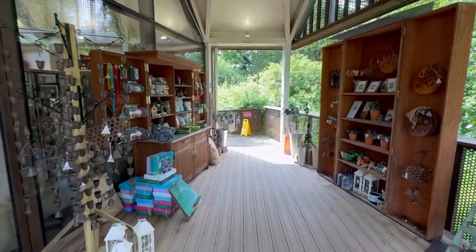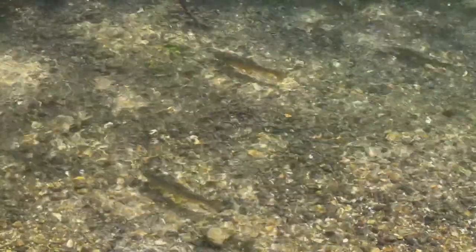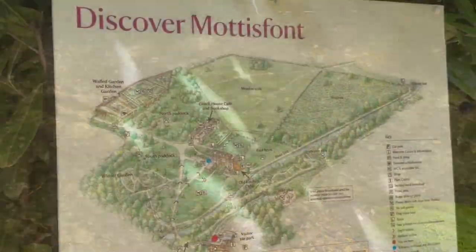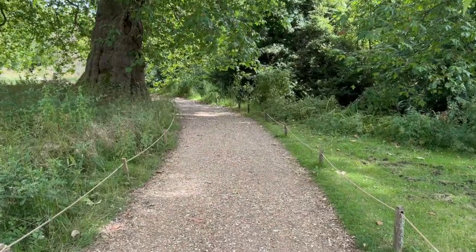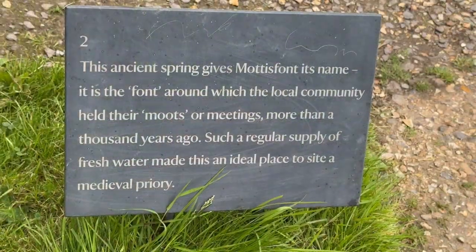So we started off our journey today by strolling through the gift shop and then past a nearby stream with beautiful trout in it. We then made our way to a natural spring, which supplied a water supply here many thousands of years ago.